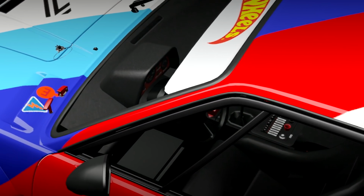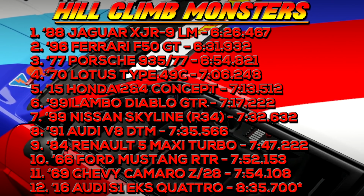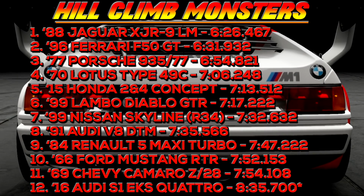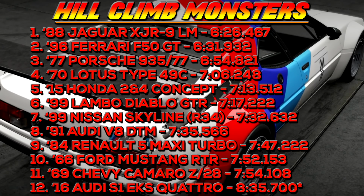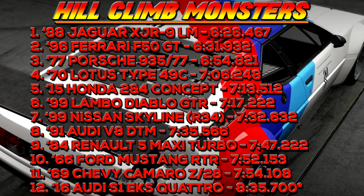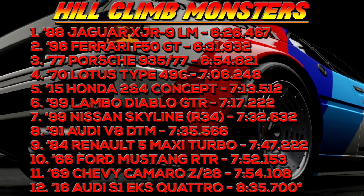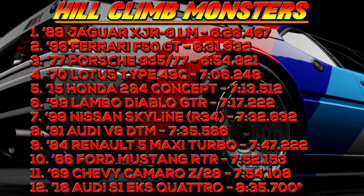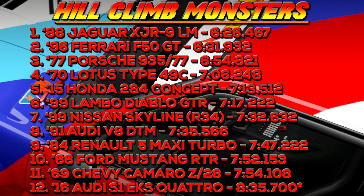Looking at the leaderboards in terms of the times here, as you can see, the Jaguar XJR9 LM still sits top of the table. My nephew picked that car, so that's still top of the table. I don't think the BMW M1 is going to be able to get to that sort of time. But in terms of the cars around it from the same sort of era, the 84 Renault 5, that's a Group B car, so I think it's going to handsomely beat that. And I think the 77 Porsche 935, I don't think it's got any chance of beating that, because that Porsche 935 is just so fast.